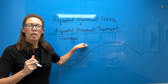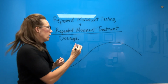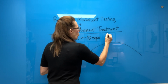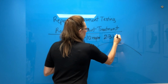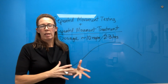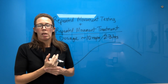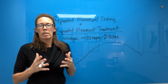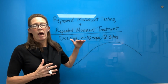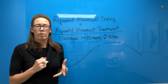So the dosage for testing, when it comes to home testing outside of the clinic, is on average about 10 reps every 2 to 3 hours. So it's a minimum of 6 times per day, and I'd love to see it 8 times per day. There are obviously slight differences among different patient populations and individual patients, but that is on average what I'm prescribing as a form of testing.